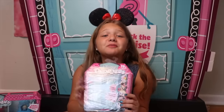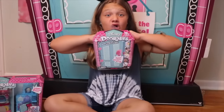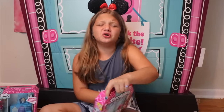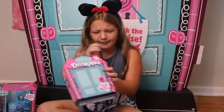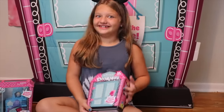Whoa. One more door to get Stitch, please. There's also a Stitch that's common. So if I get him, I'm going to be, thank you so much. I love Stitch. He's like so cute. Okay. Aubrey's going to make me go buy more Disney Doorables. Yeah, I love them too.